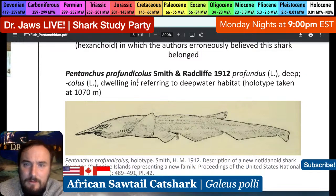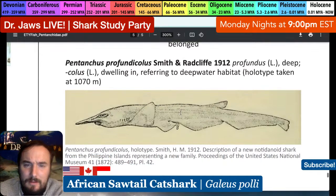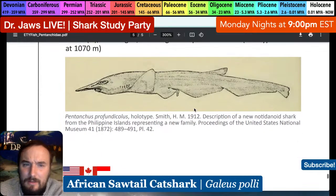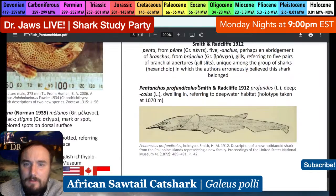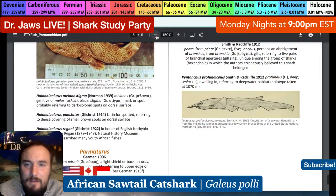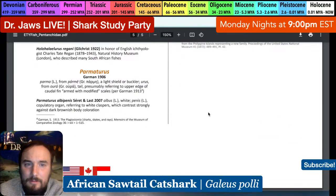Pentanchidae profundicollis. It almost looks like it just has one dorsal fin. Is that correct? Huge pectoral fin, very large anal fin, and large caudal fin. Is there not a second dorsal fin? This is a very strange shark. Interesting. Love the illustrations, by the way. It's really cool to see.